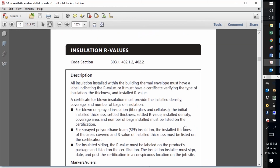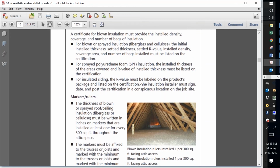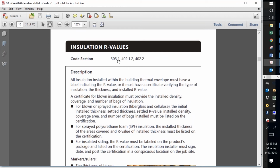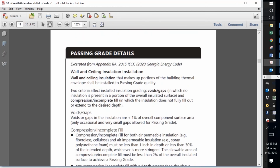So I'm going to just say, this section is about insulation R values. It really gives you the basics. And you'll notice that it references different sections of the code. Some of this comes from Chapter 3, which is manufacturer's directions about labeling R values and things like that. And some of it comes from Section 402.1 or 402.2. So we'll see that. And again, I'm not going to read it.